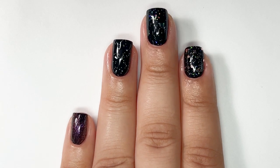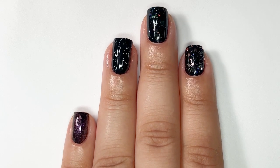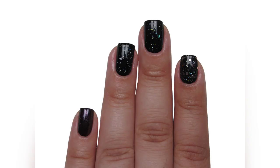This is the very first polish that we saw in the collection. And then I went ahead and I put Can I Get a Wat Wat on my thumb, and I will have pictures of that coming up. So let me know how you guys like these.